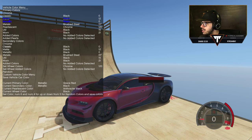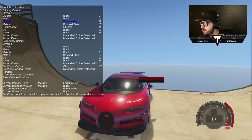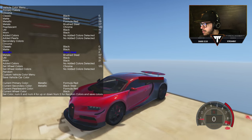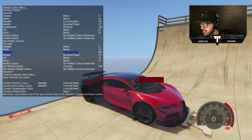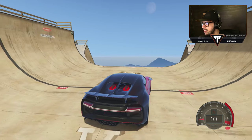Let's go vehicle color. Let's make this nice and bright. Let's make this a nice red and black, look sick. I mean, it was already red and black, but the way I modified it, red and black looks sick. And secondary, where's secondary? Secondary color's right here. Boom. I think that just changes the other one there. So let's make that red too. All right. This car is fully modified and ready to go.